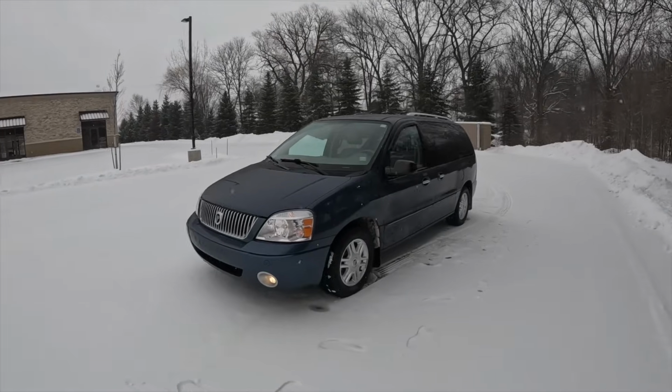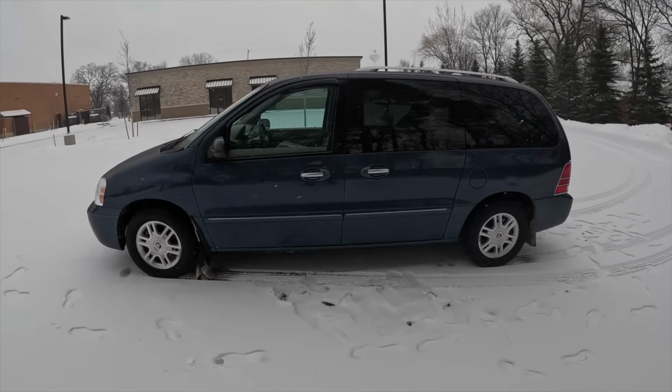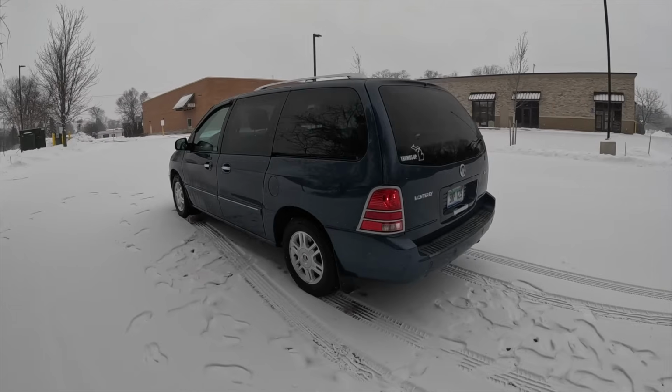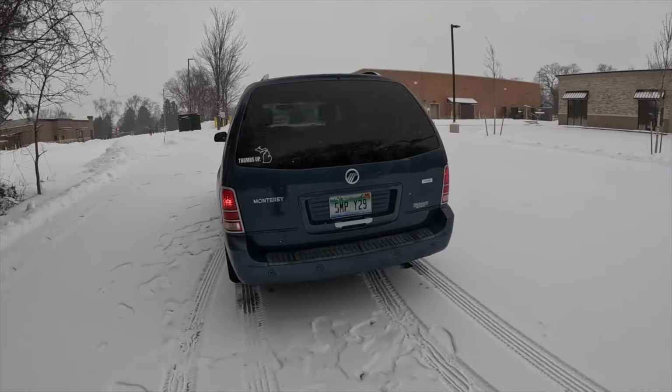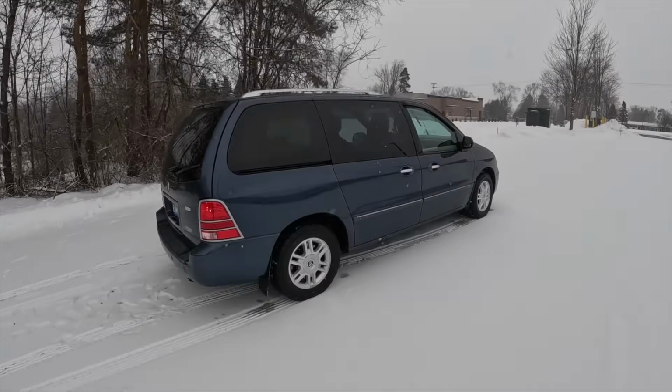Now we gotta talk about the looks. And I don't care for the looks. They're not doing anything for me. It is what it is. However, this van is incredibly clean, so I do like seeing that. And it's just a nice dose of nostalgia.